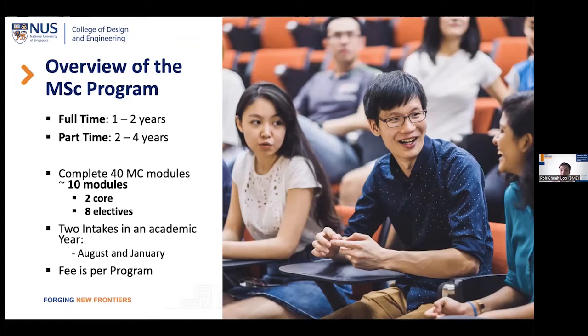And for this current intake, the tuition fee is 40,000 Singapore dollars. And moving forward to next year, this tuition fee might change, depending on the situation, the demand and things like that. But as per now, the tuition fee for the coming January intake will be 40,000 excluding GST. So this is a brief overview about the MSc program.